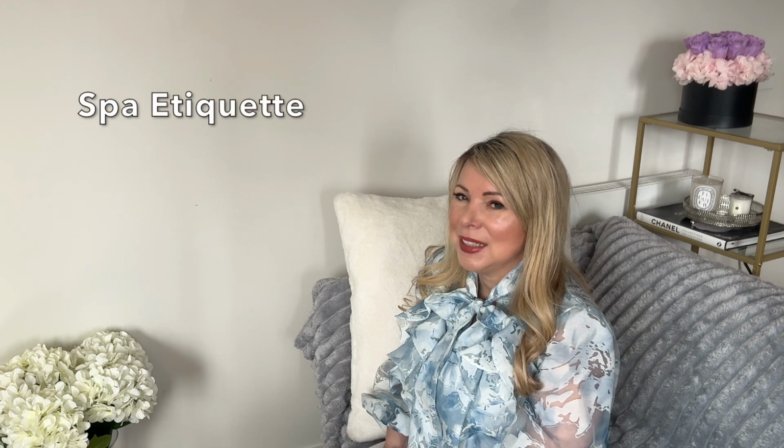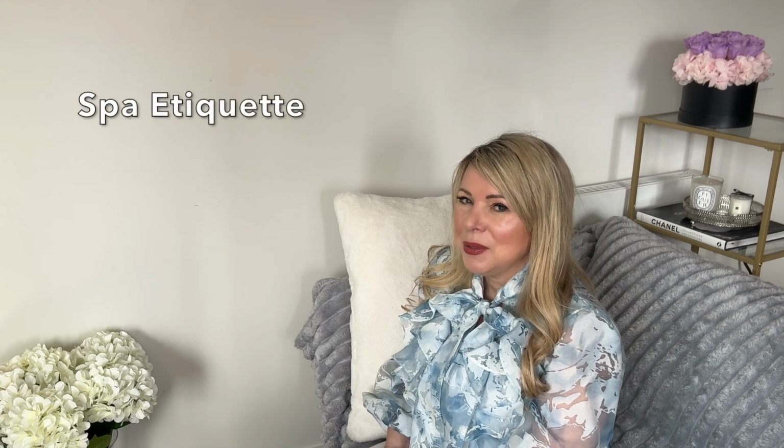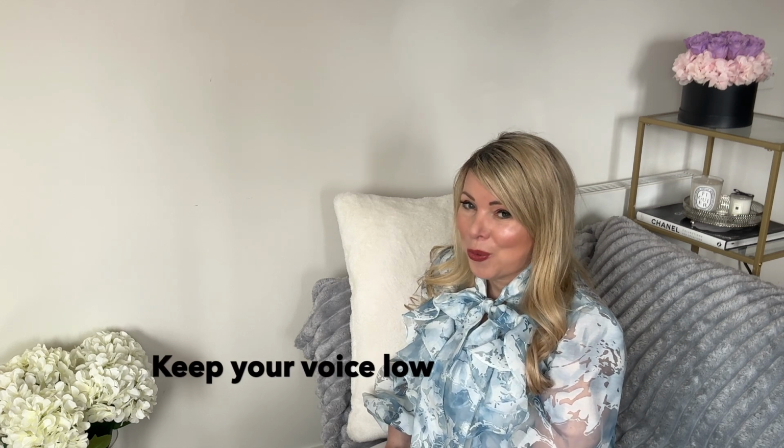Spa do's and don'ts. Let's talk about a few spa etiquette essentials, just to make sure your experience is as smooth and respectful as possible. Keep your voice low. Most spa areas are designed for quiet, calm energy. Speak softly, and in silent zones, it's best not to speak at all. It helps everyone relax, including you.